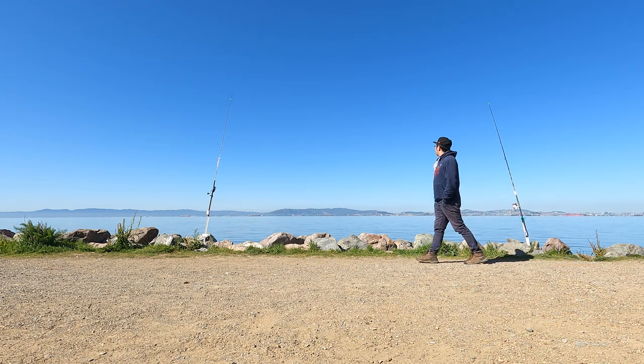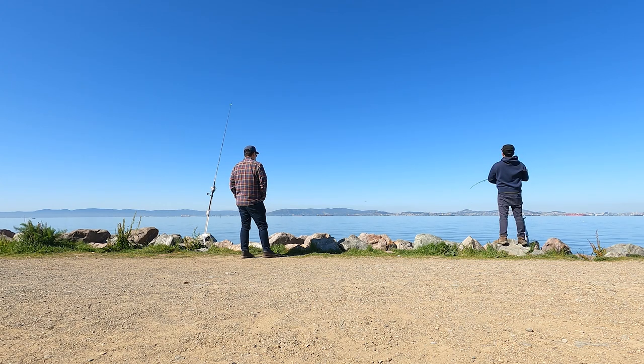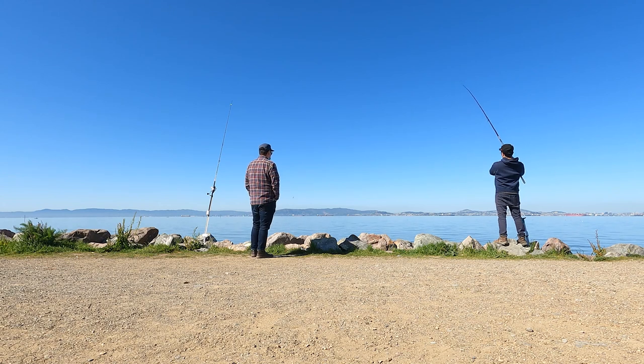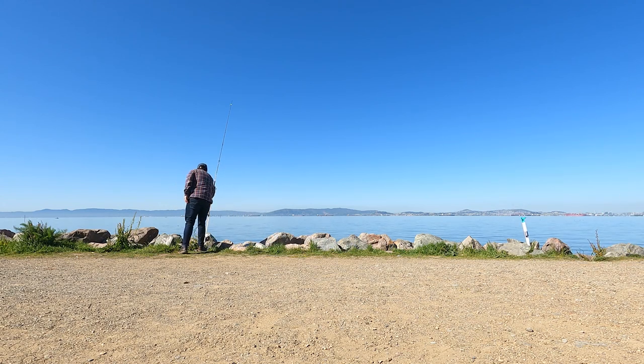Everyone's fishing for halibut at this point. But we saw a couple jump, so we decided to switch over to a sturgeon rig. I had some in my toolbox. Check out what happens. I'm gonna check mine too. This used up this bait.